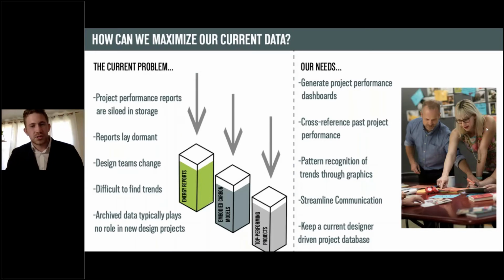All right, so the second component beyond the backbone of the DDX reporting is this idea of creating internal project dashboards for our designers and architects within GBD. So currently we do a great job. GBD knows how to design an incredibly sustainable building, with many successes prior to even this introduction.